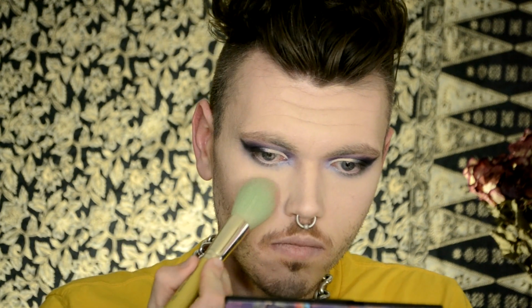This is a Bellum 974 brush. It's this nice domed brush. Get a lot of it on there, pick a little off, and I'm gonna keep it right on the apples of my cheeks. Why do I keep putting my mirror away? God damn, I am a sloppy bitch.